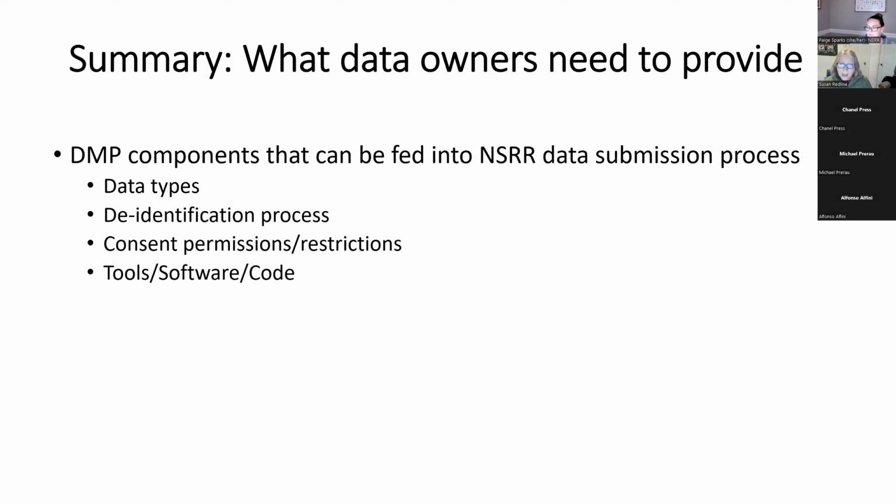So, as I mentioned, this is a partnership, and there are some things that the data owners are going to be completely responsible for, as I described: the data types, de-identifying, understanding their own consent, permissions, restrictions, and identifying what your analysis tools will be. Next slide.